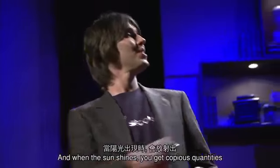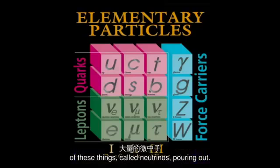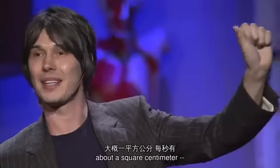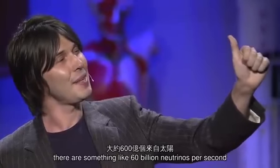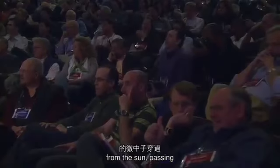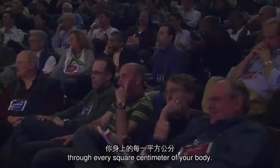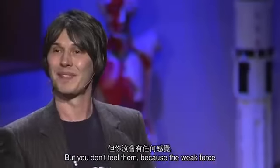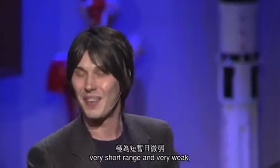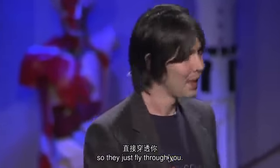And these guys here, the weak nuclear force, probably the least familiar, but without it, the sun wouldn't shine. And when the sun shines, you get copious quantities of these things called neutrinos pouring out. Actually, if you just look at your thumbnail, about a square centimetre, there are something like 60 billion neutrinos per second from the sun passing through every square centimetre of your body. But you don't feel them, because the weak force is correctly named. Very short range and very weak, so they just fly through you.